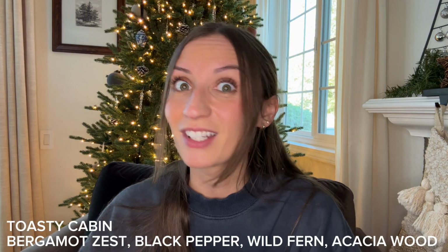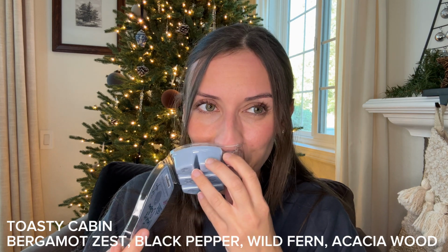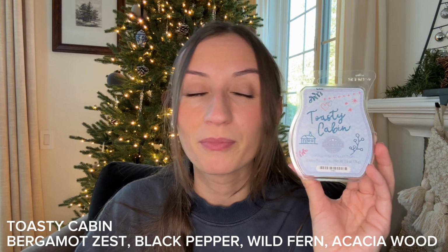For the 12th, it is No Shave November. Melt a shaving cream or cologne scent. I was like, perfect. My flash sale order from October had come in and I wanted to throw in Toasty Cabin. So I threw 1 cube into each of my bathrooms. And if you guys remember my flash sale, I said that to me, this smells a lot like shaving cream. And it does. It smells just like shaving cream mixed with a little bit of cologne. So it was really nice in the bathrooms because that shaving cream made it very clean and perfect for a bathroom.